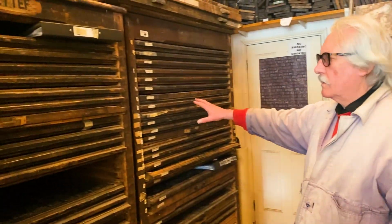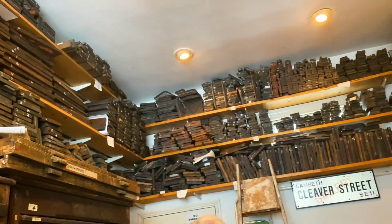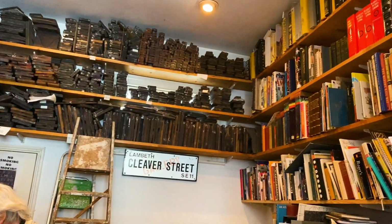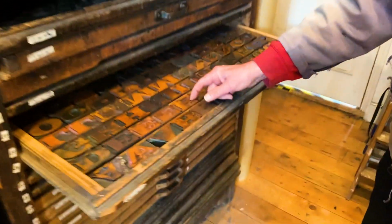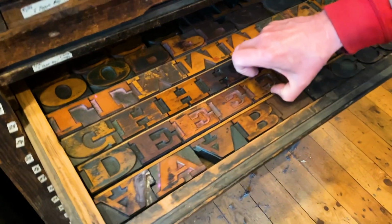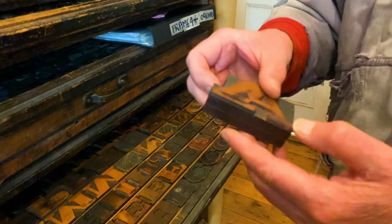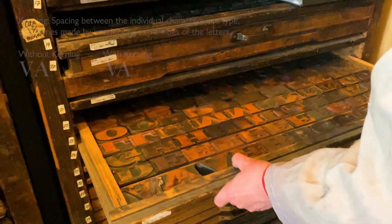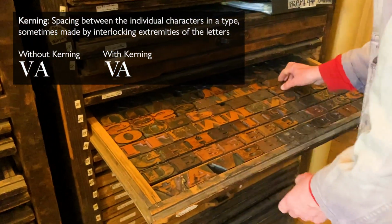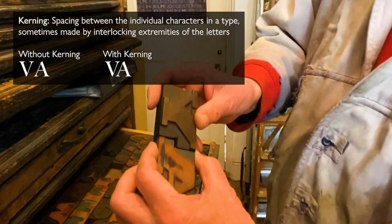More type cases. And this is a different font. This is Egyptian. Slab serif. And they're made out of very hard wood that's been cut so it can be kerned. Like, you could put one letter like that.